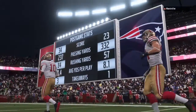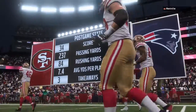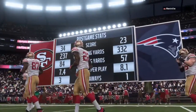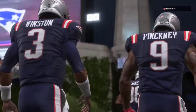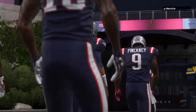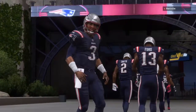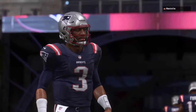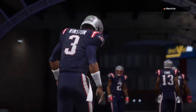So for the Niners, they remain as hot as anyone, 6-0 now through the first month and a half. And they'll head back home next week to take on the Arizona Cardinals. Meanwhile, for the Patriots, they can't quite seem to turn things around as they fall into 2-4 now on the year. And they'll try to get back on track next week as they head up to Orchard Park to take on the Buffalo Bills.